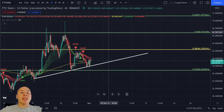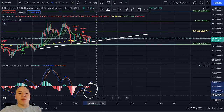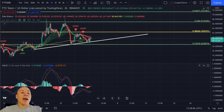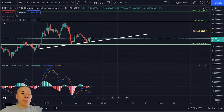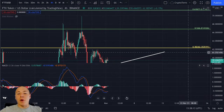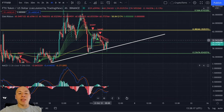So this being said, I would like to head towards the MACD. On the MACD, you can clearly see that we are experiencing a crossover on the 4-hourly time frame, so we are seeing a momentum towards the upside. That is for me absolutely important, due to the fact that if we continue with this movement towards the upside, we will be able to break out above the EMA ribbon, as I showed you before, an important level of resistance on top of us.